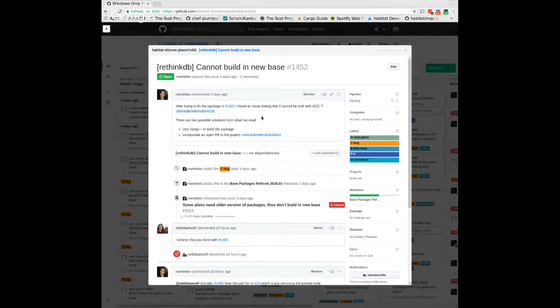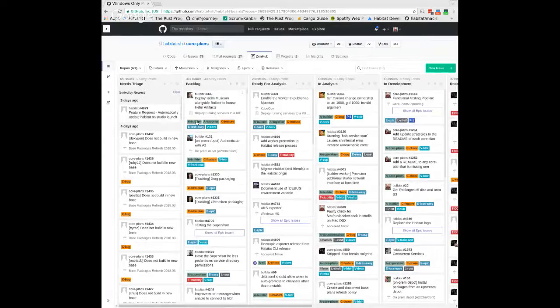I think there's going to be a bunch of these that are all going to be from Roman. Effectively, he's been helping out with the base refresh, and so a bunch of these are some of the packages that just don't build anymore. Yep, here's another one.